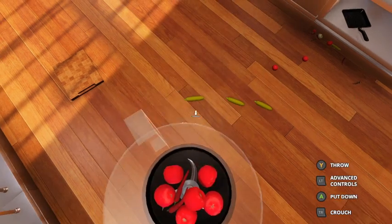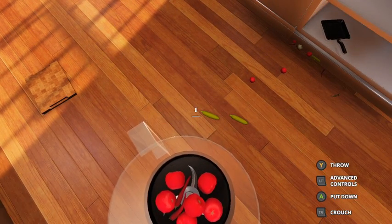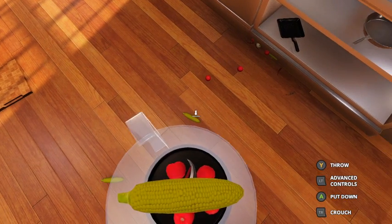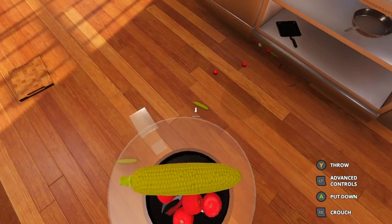Yeah, we're going to put it on the floor because that's what I wanted to have happen. I'm just missing the part, I guess because I'm moving it too much.